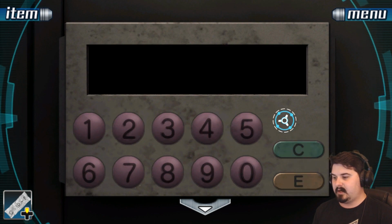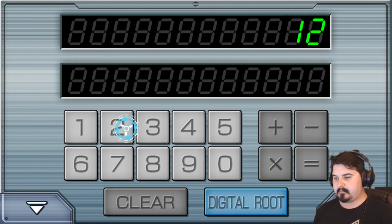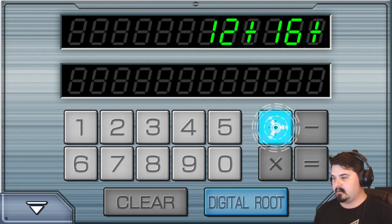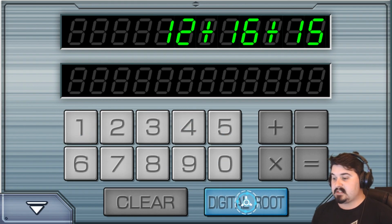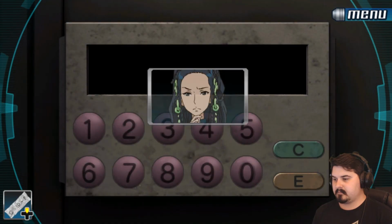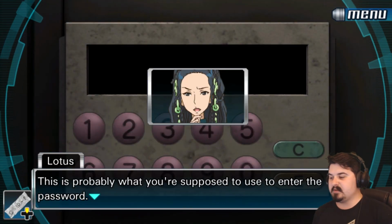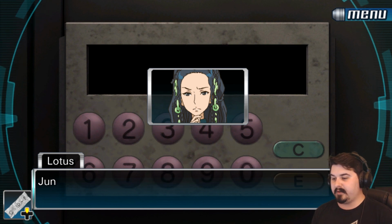Clear and enter. Okay, I think what we have to do is actually enter the digital root. So 12, plus 16, plus 15. Let's do just a regular equation here. 43 or 7. Oh, wrong thing. It's probably what you're supposed to use to enter the password. Maybe if you put it in the right number, it will open the oven door.